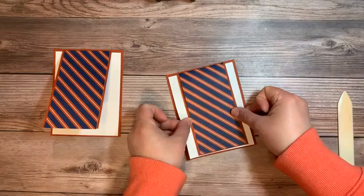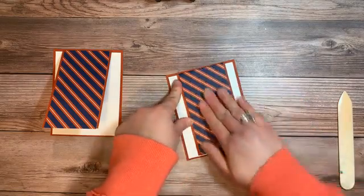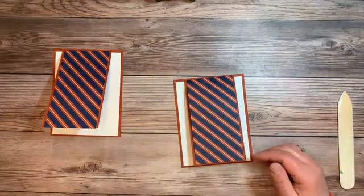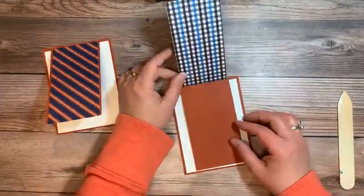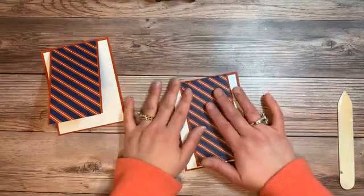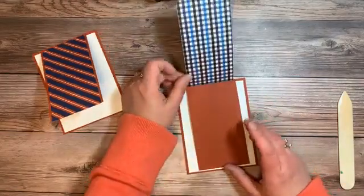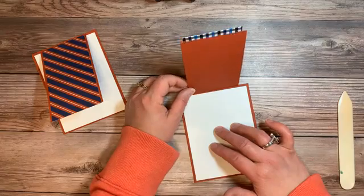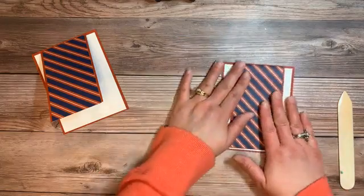Now this was kind of the fun part that we shared. So if you wanted to make this like a little book card, here's what you could do. You could not adhere this part here, and you would be able to put something here, and then you could put something in this section too. So I'm gonna do that for this one.